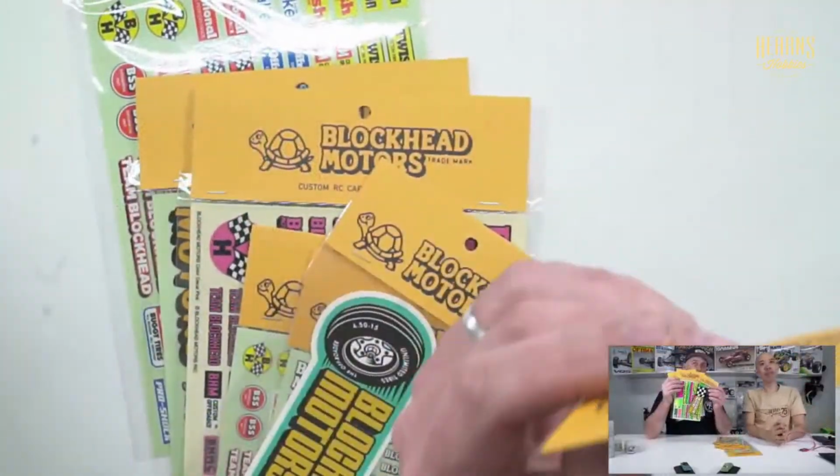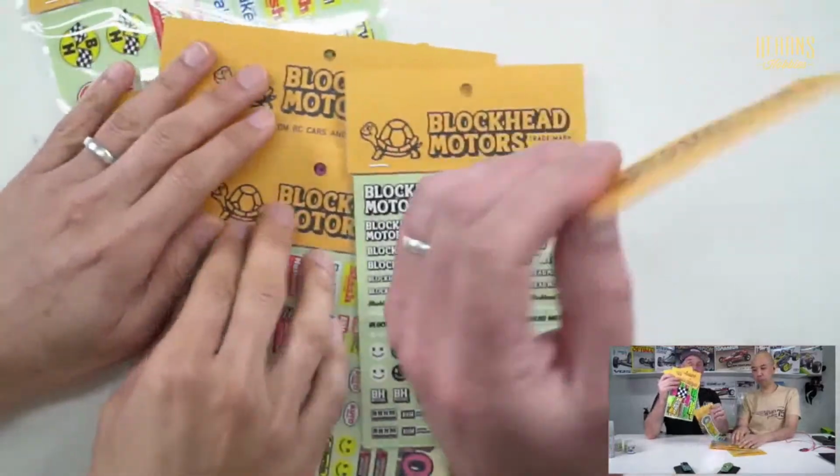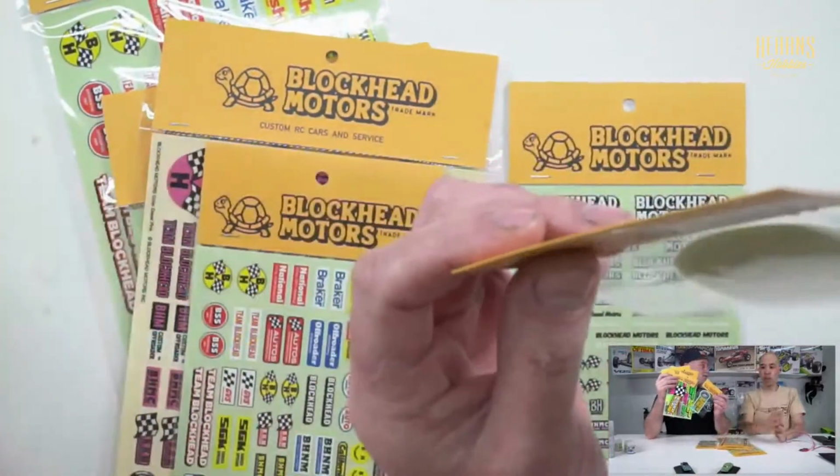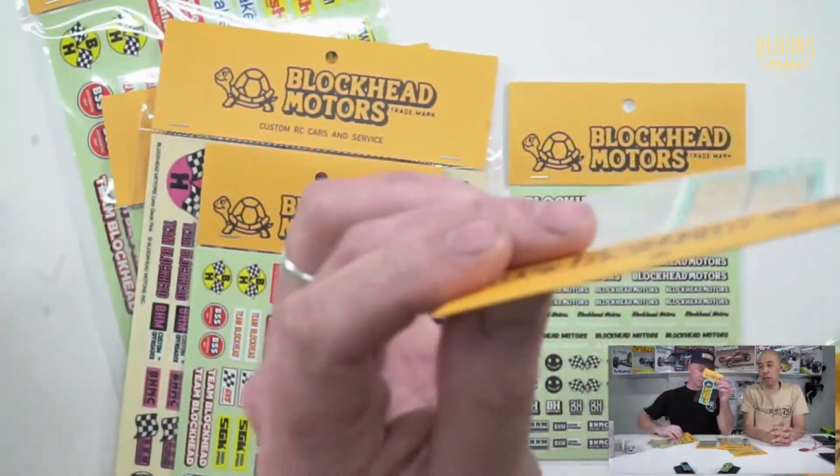Right. What do we got? RC. Oh yeah, what have we got here? Welcome to Blockhead Town. Okay, so we've got Blockhead. We have got a fresh shipment of Blockhead motors, decals and accessories in, haven't we? We have. Unfortunately, the accessories that we got were already sold out within 24 hours. So they're the bumpers which everyone is looking for.